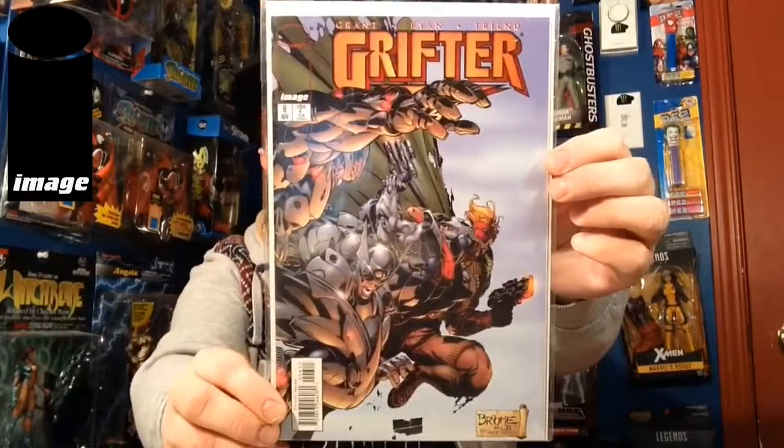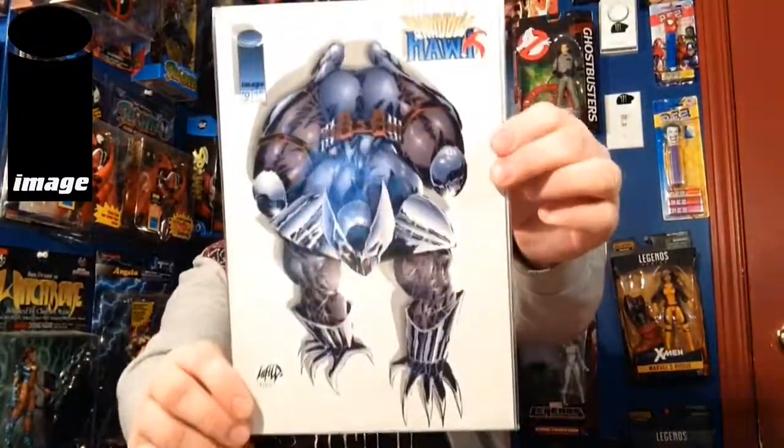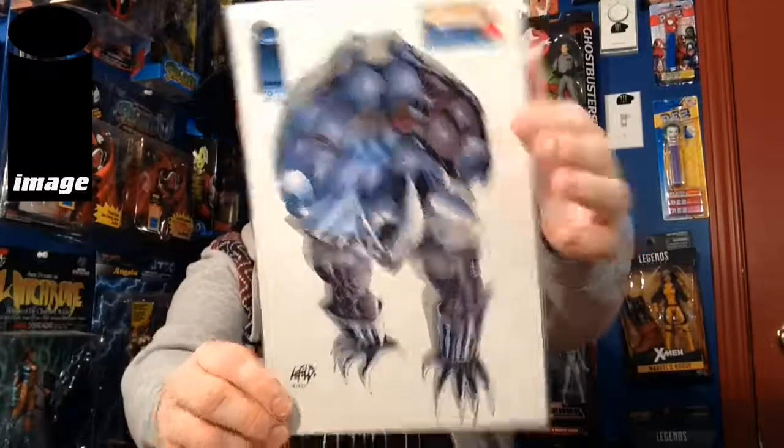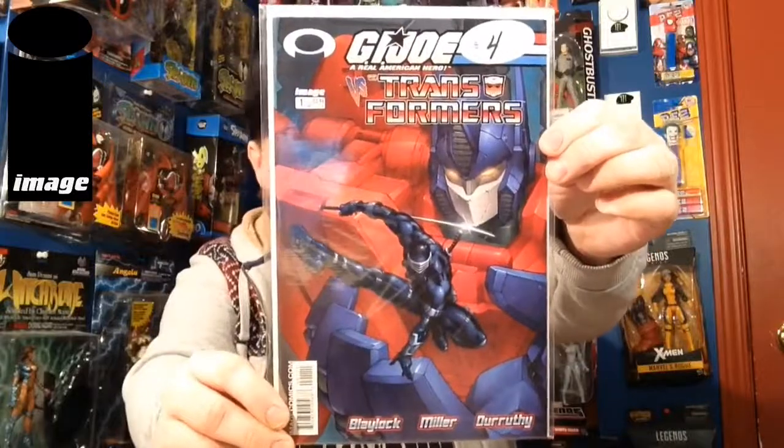This is pretty cool. We got Grifter number 1. He's from the Wildcats, so I thought this was pretty neat to have. Picked up Shadowhawk number 0. Oh, I like Shadowhawk, and I just thought, why not? And because I'm a Transformers fan, as you can tell by my t-shirt, we got G.I. Joe vs. Transformers number 1. Pretty excited to have that in my collection.